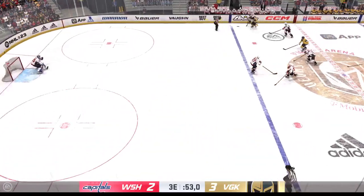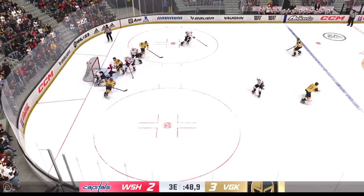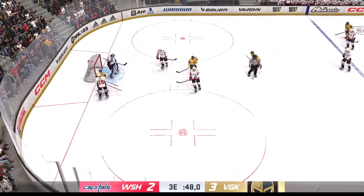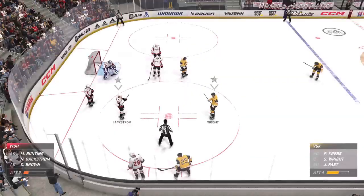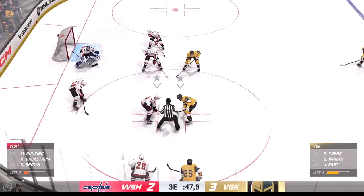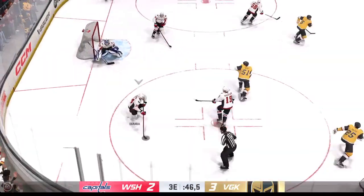Fast work ethic is often talked about, but that also comes with a little tenacity. Once he trips, this play's going to be dead, except he moves it on to the next player. They got a pretty good chance out of that. This is a face-off. They'll definitely want to win here inside the offensive zone. Backstrom's won it off the face-off.